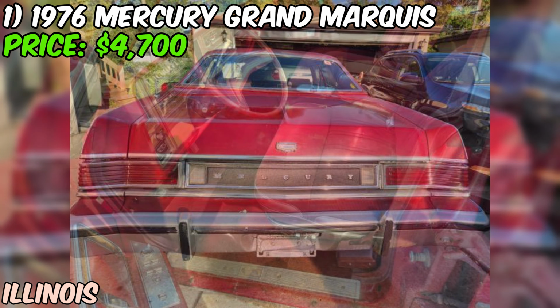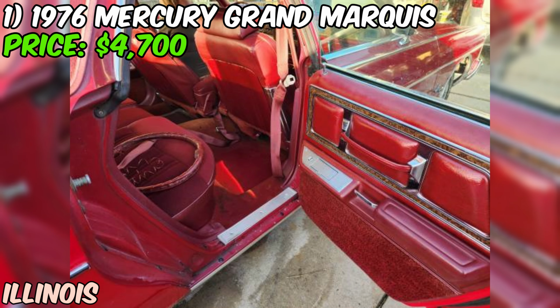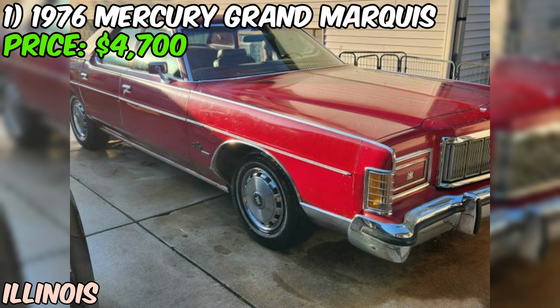Of course, as with any classic car, it's essential to give it a thorough inspection before making a final decision. The seller doesn't mention any specific issues or areas of concern, but it's always wise to take a closer look and maybe even bring along a mechanic friend to help you assess the vehicle's condition.